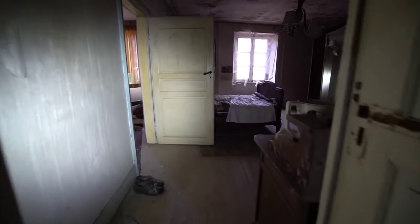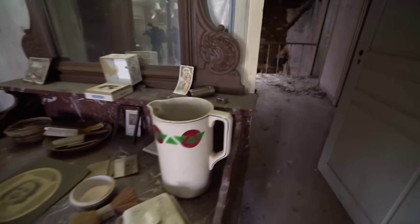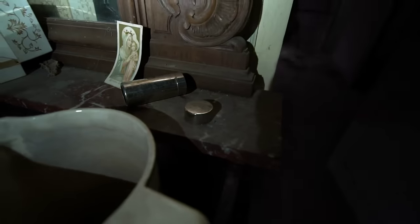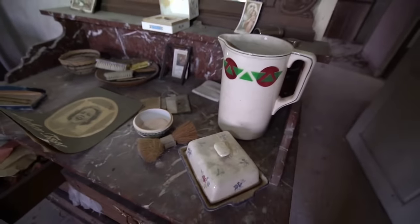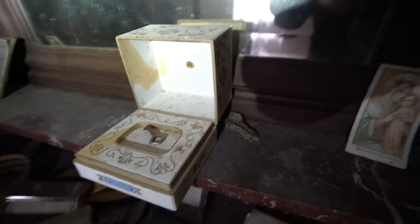So many books on the floor. Loads of books. Really old books in here. Oh, wow. His shoes are still there. I'm pretty sure that was for snuff. Oh, what's that? It's a key to something. A key for what?